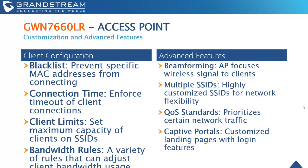With connection time, you can force timeout of client connections. This ensures that individuals can only be connected for a certain amount of time prior to needing to sign out, maybe fill out a captive portal. Again, this could definitely be useful in hotel and education deployments, any area where a public Wi-Fi network is offered.